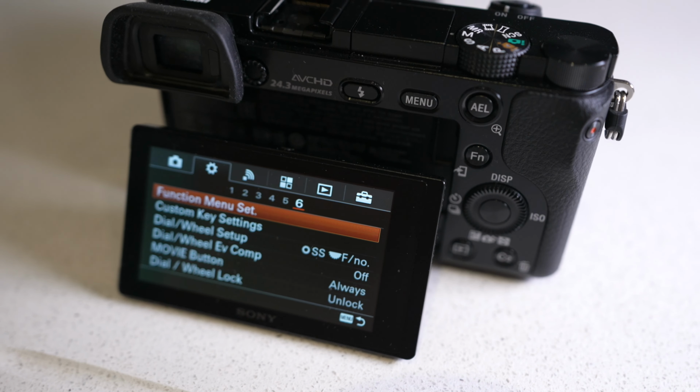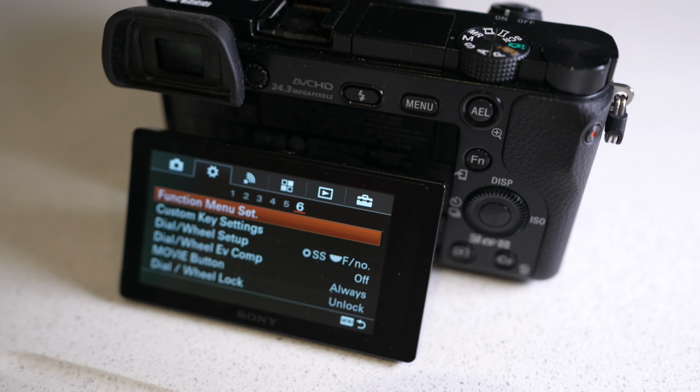Regarding the menu system, it's Sony's old menu system, so you're gonna have to spend some time with the camera and get to know those menus. It is difficult, well, not difficult, it is cumbersome, but you'll get there eventually and you'll get to know the settings of your camera.